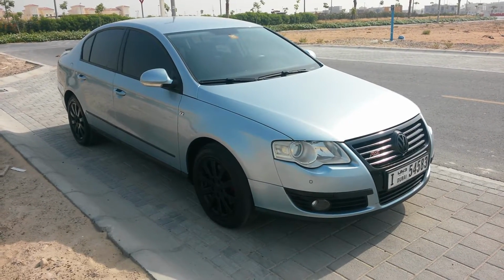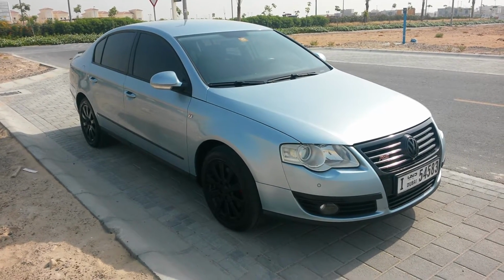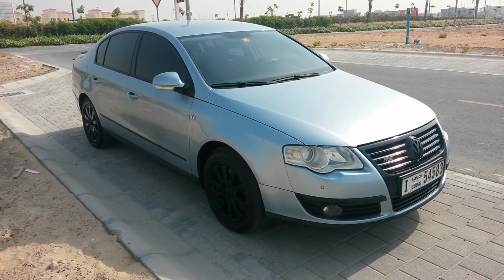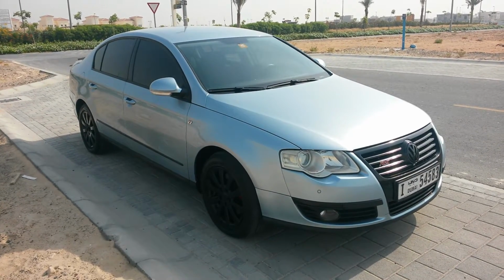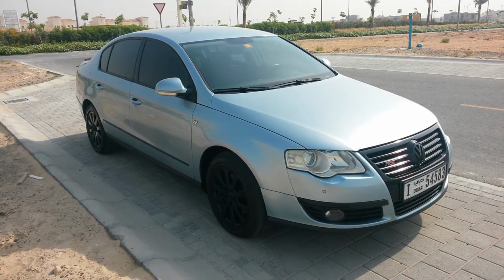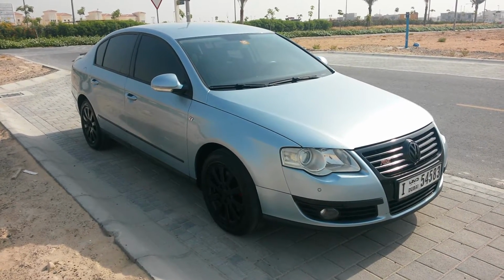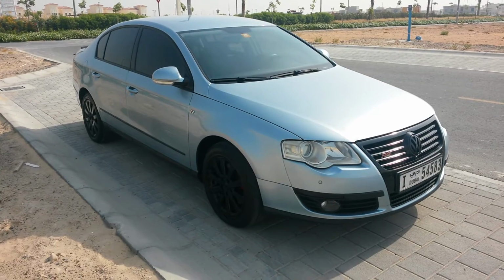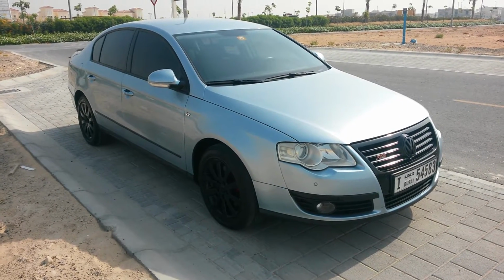Hi and welcome to this Autoemotional presentation for a fab little VW Passat. This is of course the workhorse and again a benchmark standard in the executive saloon and family car section. The Passat has been with us for some time now. It's a rather popular sight here in the UAE.